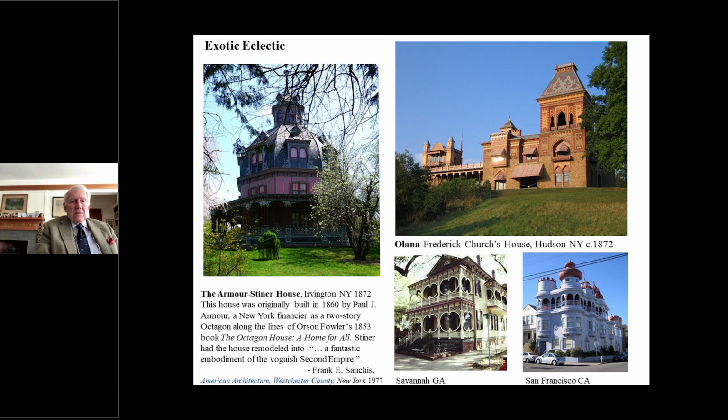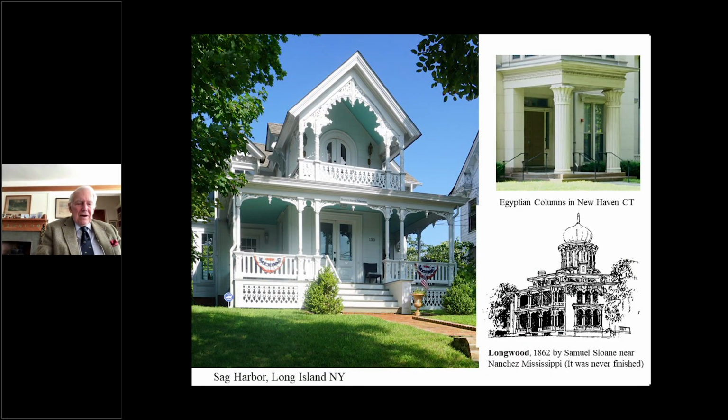But on the upper right is probably the apotheosis of this fanciful design. That's Olana, the famous painter Frederick Church's house in Hudson, New York. But again, you can spot these as you drive around. The two at the bottom, the one on the left is in Savannah, Georgia, and the one on the right is in San Francisco. The next slide, you'll see I spotted that in Sag Harbor, Long Island.